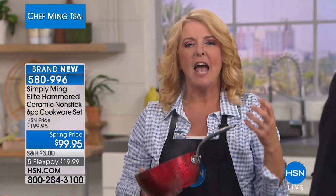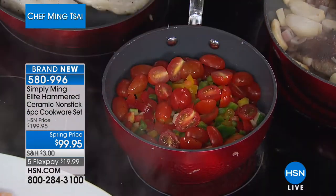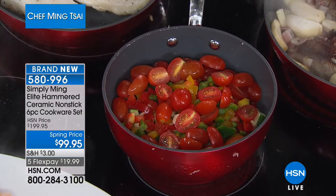I appreciate how versatile the pans are. I appreciate how durable the pans are. I appreciate that I don't have to dread the cleanup anymore. Stop what you're doing now.